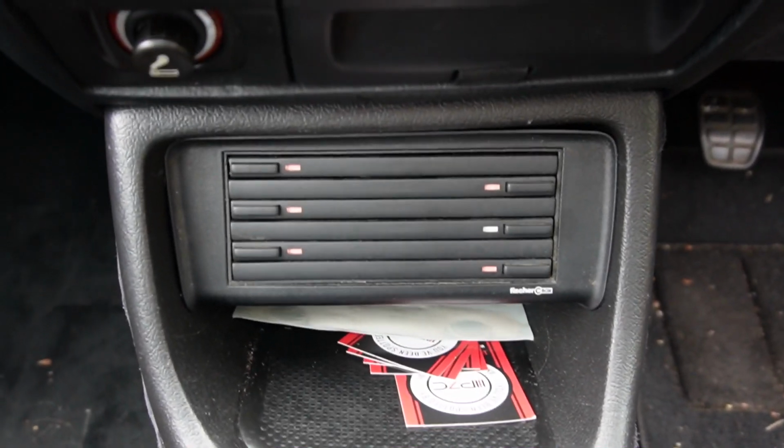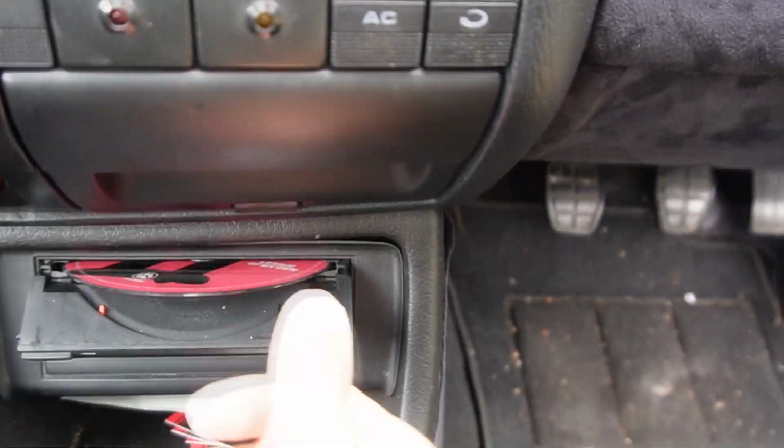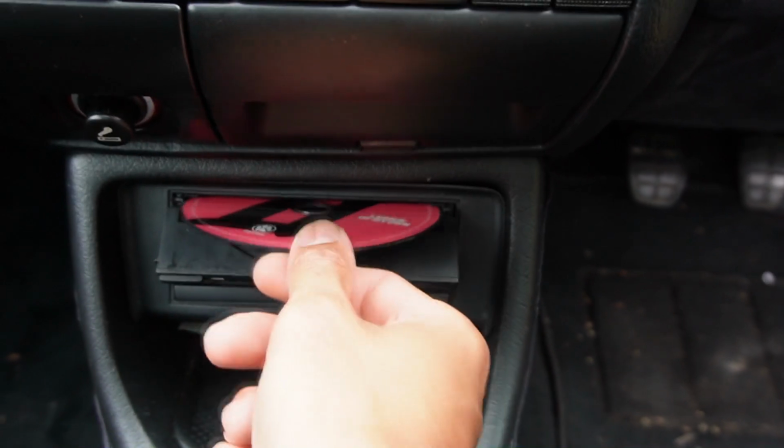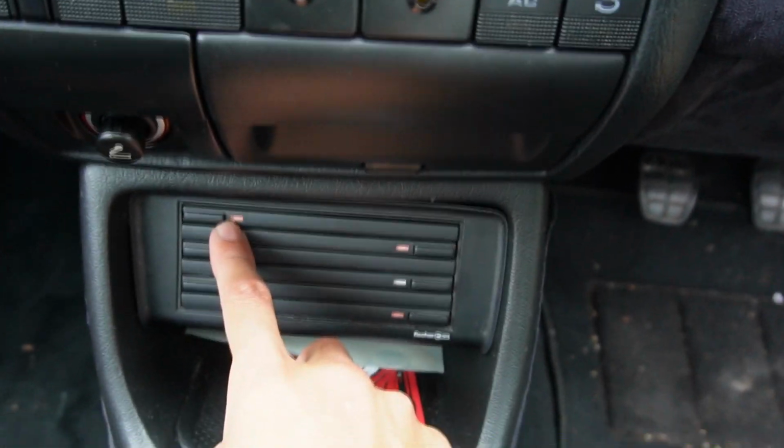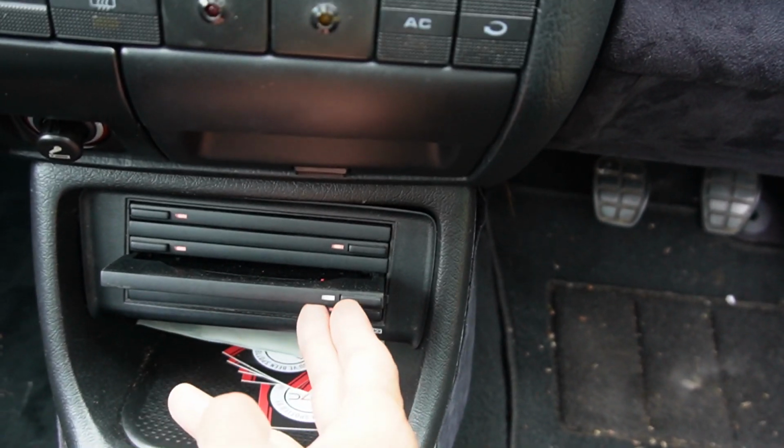I've got this Fisher C-Box CD holder. If you've not saw them already, dead 90s piece, absolutely love it. Put all your CDs in there, and then it lights up red when there's a CD, lights white when there's nothing in it. Very cool piece.